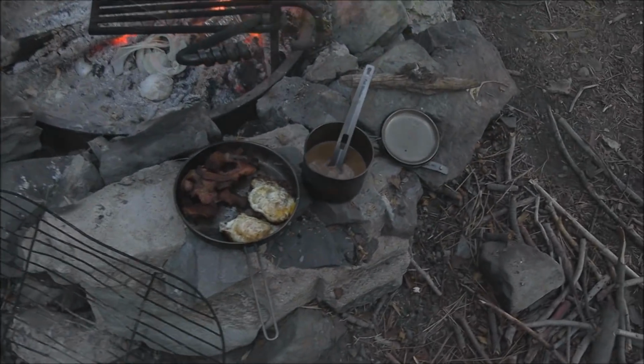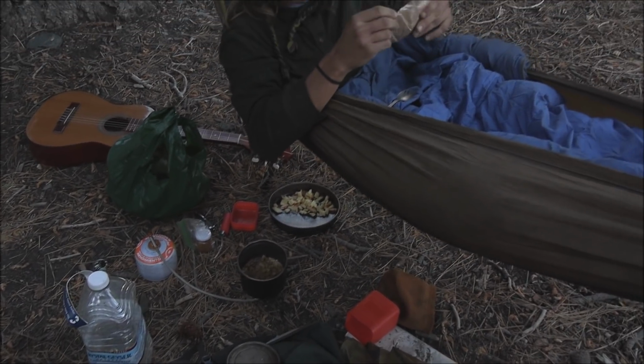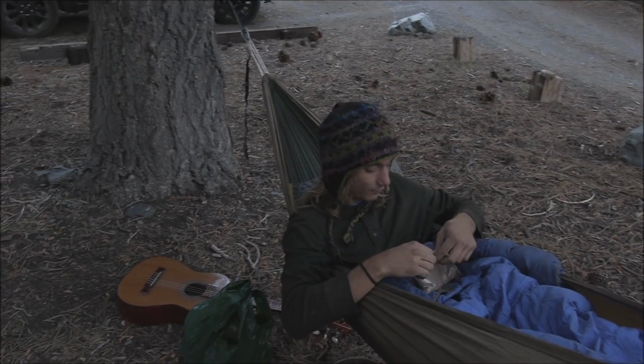Man over here cooking breakfast in bed. Oatmeal, with real apples, huh? Yeah, of course. What do you got? Bacon and eggs, coffee.